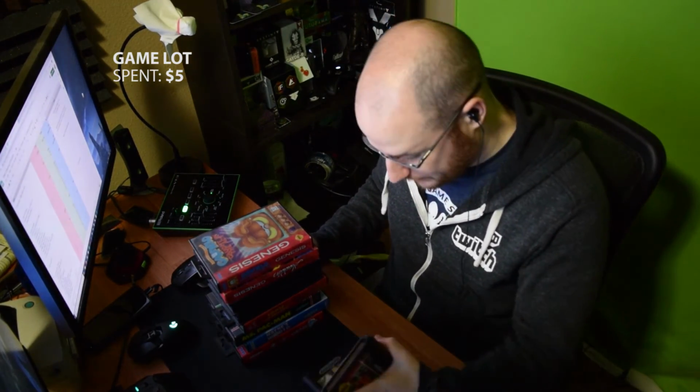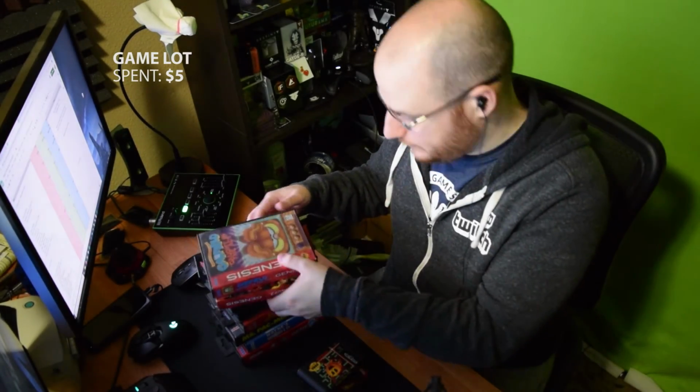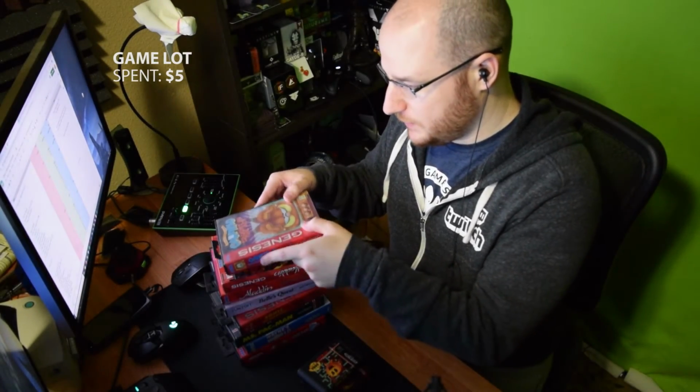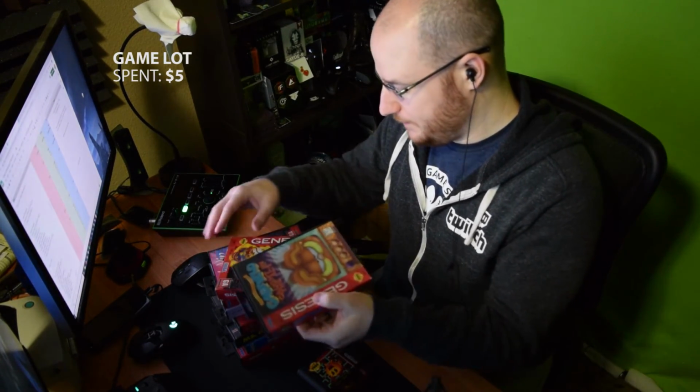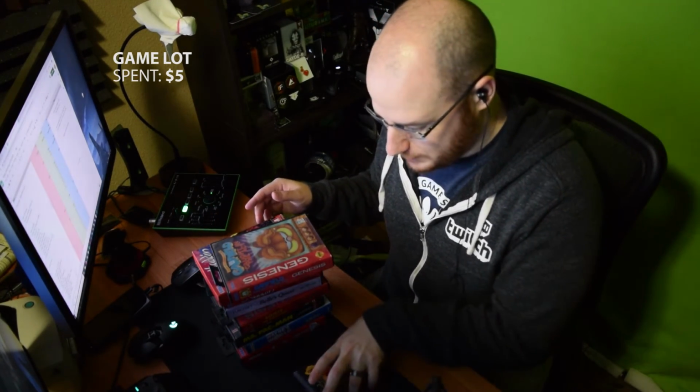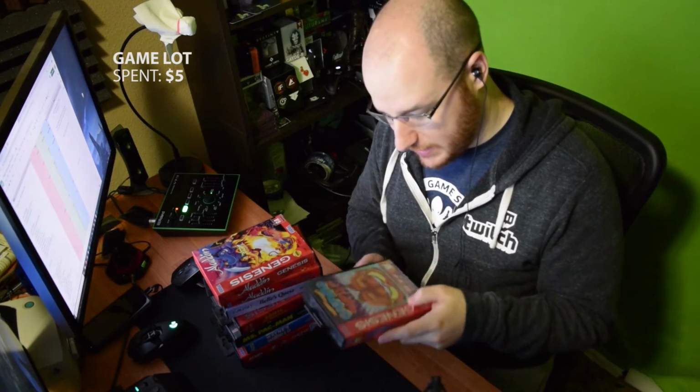So look at this. 11 games. 8 of them are boxed, I believe. Yeah, 8 of them. None of them are like knock it out of the park kind of games. Not like any $100 games here. But all of these games are in the like $10 to $20 range boxed. I don't know. I might keep a couple of them.